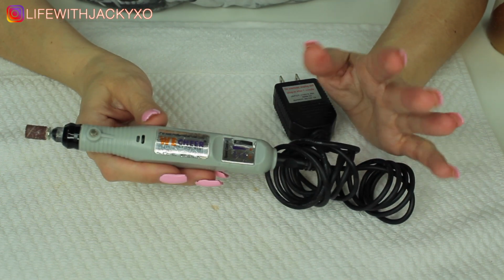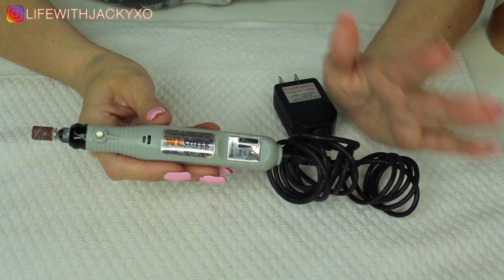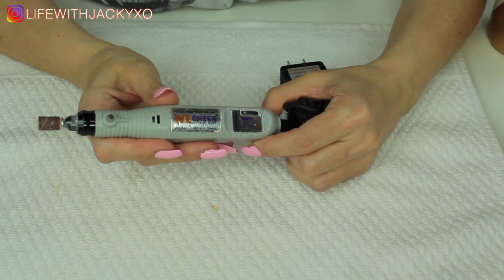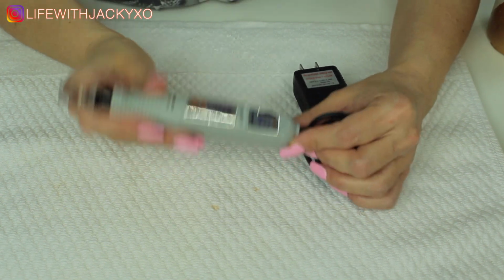But again, don't get overworked on what machine you're buying. Just get one that's rated good and buy it. Because again, if worse comes to worse, you can just replace it. It's not a big deal. But maybe it was just mine, and maybe you can get lucky and just get one that's going to last you a long time. But this is the one that I use right now. So this is my nail drill.